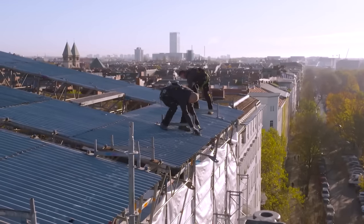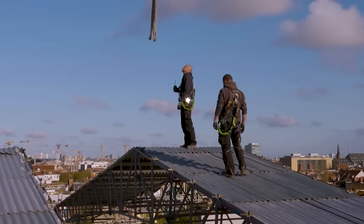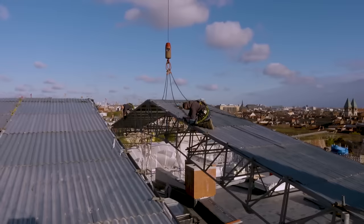First, the scaffolders undo the screw connections. Then they fasten four chains to the roof element. These are already attached to the crane hook.